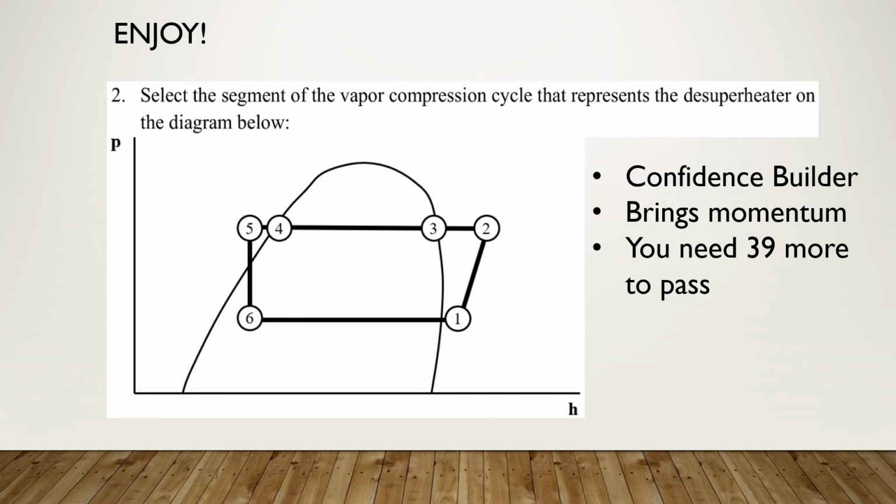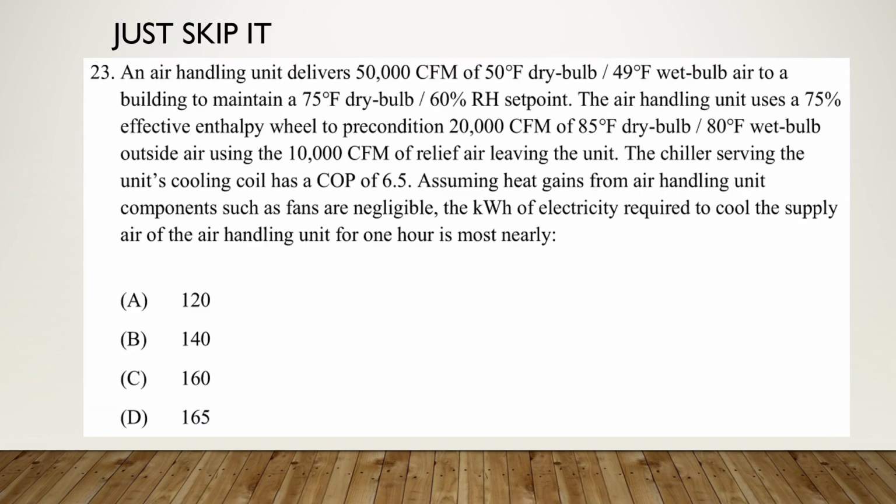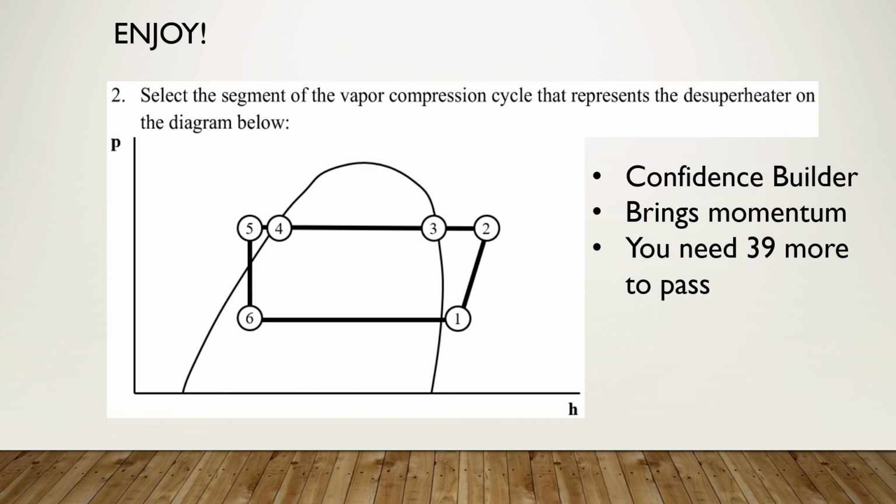Or so other people would tell me, depending on the test taker, that for some people this would be very difficult, and for some people they would feel more comfortable on this question. So if that's the case, do this question. But if that's not the case, go for the next question, and this just takes like 10 seconds.